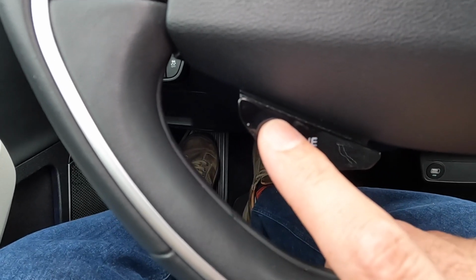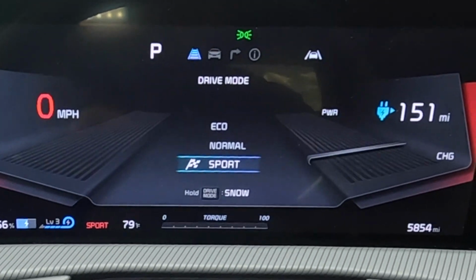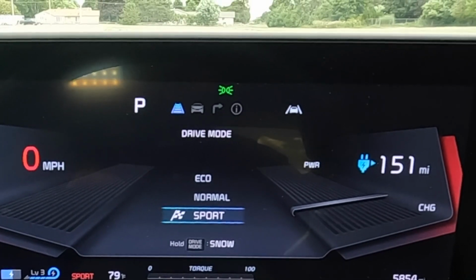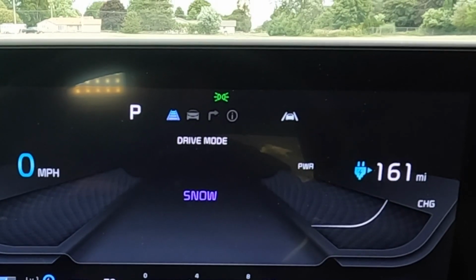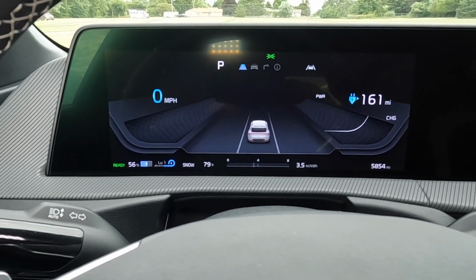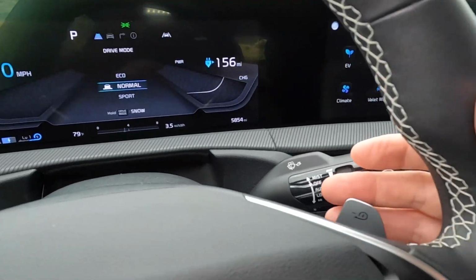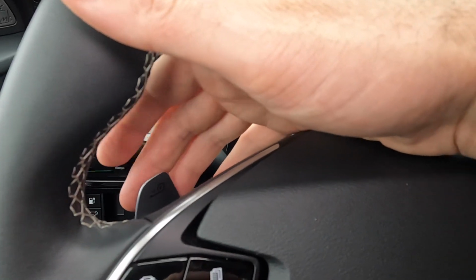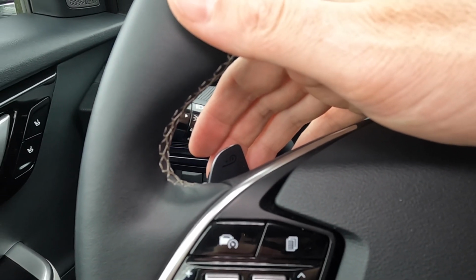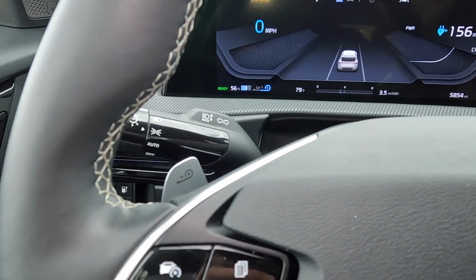You get 3 drive modes: Eco, Normal, and Sport. But actually you get 4. Hold it down and there's snow. I don't know why you have to hold down for snow, but hey, I guess it's a special circumstance. We do have paddle shifters, up, down, or down, up. Kind of depends on how you look at it, because obviously there's no gears in this car.